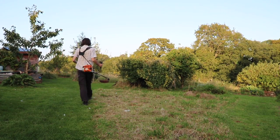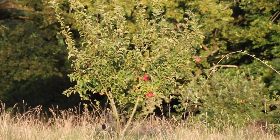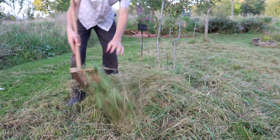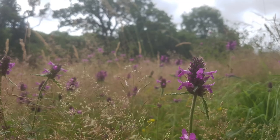Other typical September jobs include maintaining the wild flower meadow areas by artificially grazing them, i.e. scything or strimming them, and removing the herbage to enrich the ground elsewhere, but to keep the soil poor to allow the flowers to thrive there.